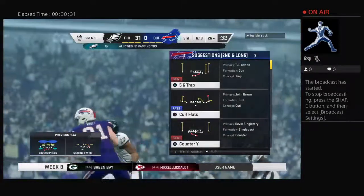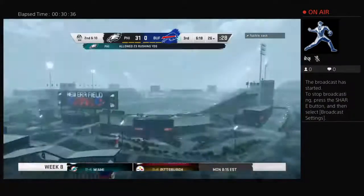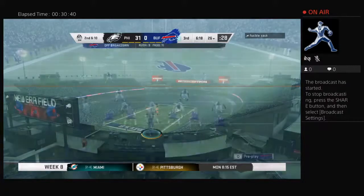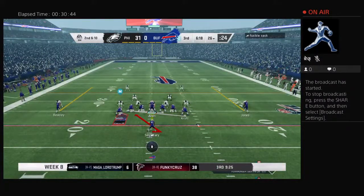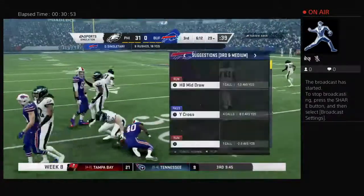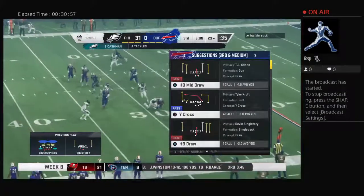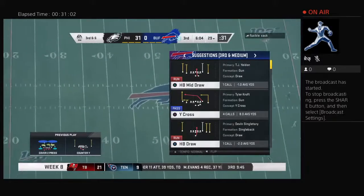Throwing to start the drive, but that one incomplete. Once again, they'll come up on the 26-yard line, 2nd and 10. On 2nd down, here's a run with Singletary. And they're going to get him behind the line yet again as his nightmare afternoon continues. Give him 4 on the ground there. They're now left with 3rd and 6.